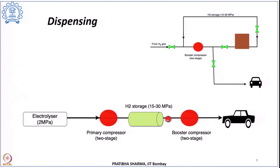Accordingly, the second stage, the booster compressor, increases the pressure to the filling level and then it is filled through the dispenser. Another concept could be a single compressor, where a booster compressor is used to boost the pressure, not only to fill to the required pressure level in the car tank, but also to increase the pressure from the production point or from the transmission terminal, whatever pressure we have achieved, and fill it into the storage vessel. So the same compressor is used for filling into the car tank and also for pressurizing to store into the hydrogen storage unit at say 15 to 30 MPa. It does both functions in that case. Now, this is the booster dispensing type of concept.